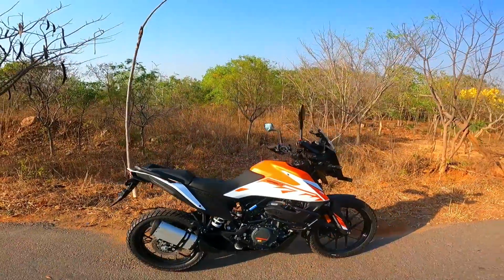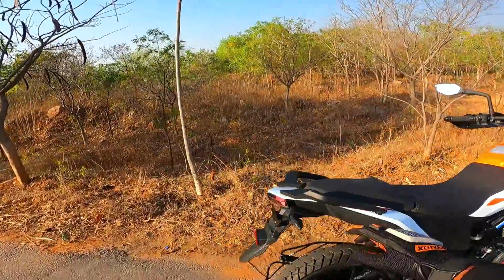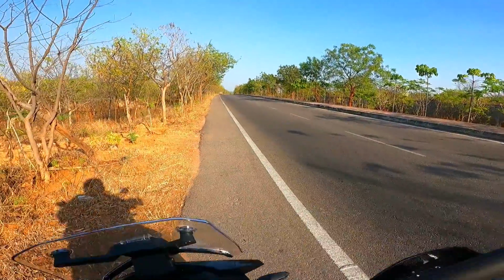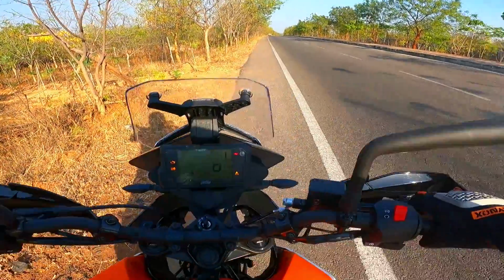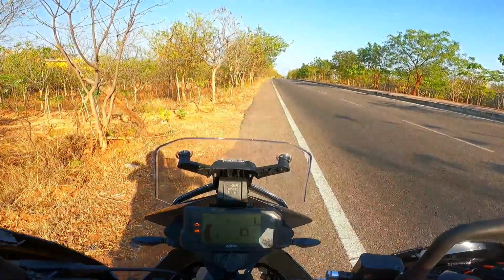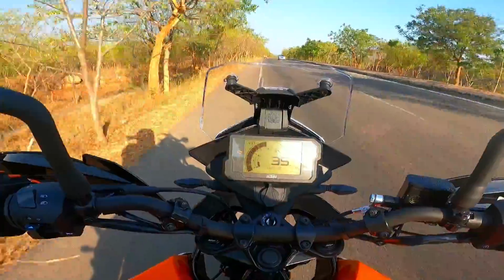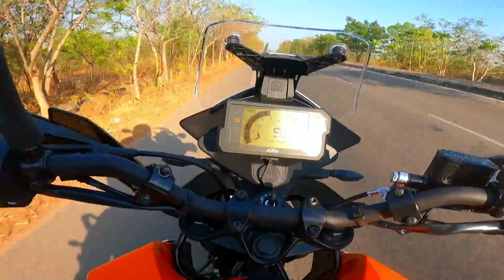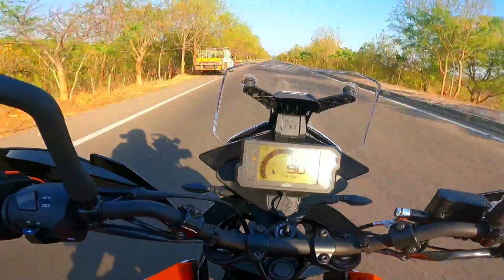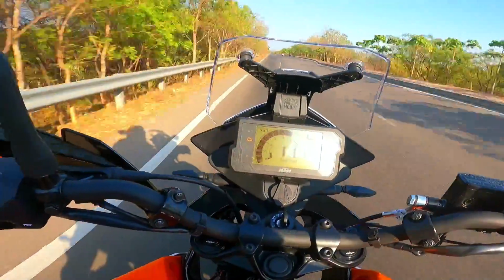So guys, I've already given you a quick overview of the 2022 KTM Adventure 250. Now let's see how it feels to ride, whether the overall ride feel has changed or not, or as it has been, very refined, very composed and very sporty. Let's see.